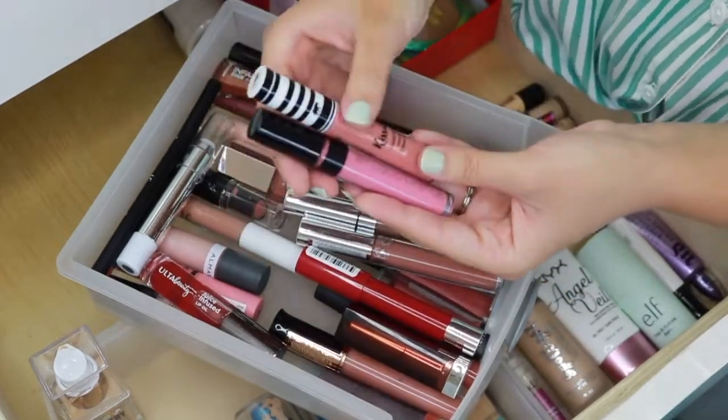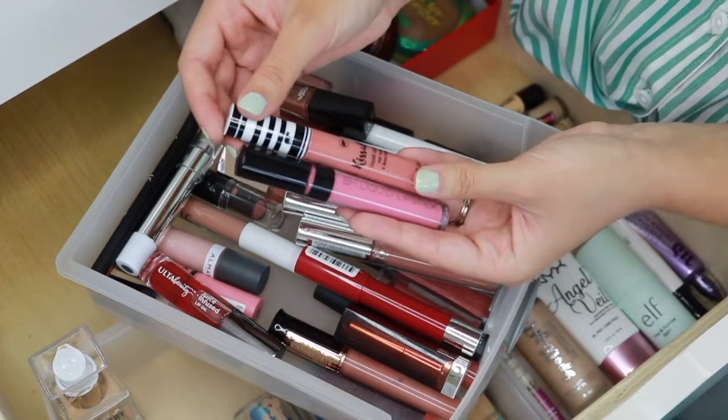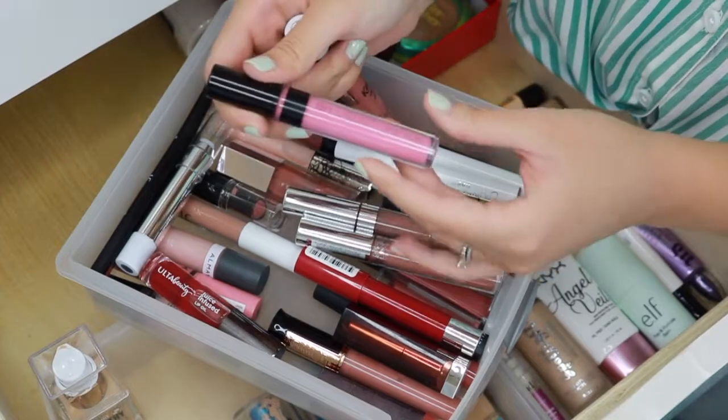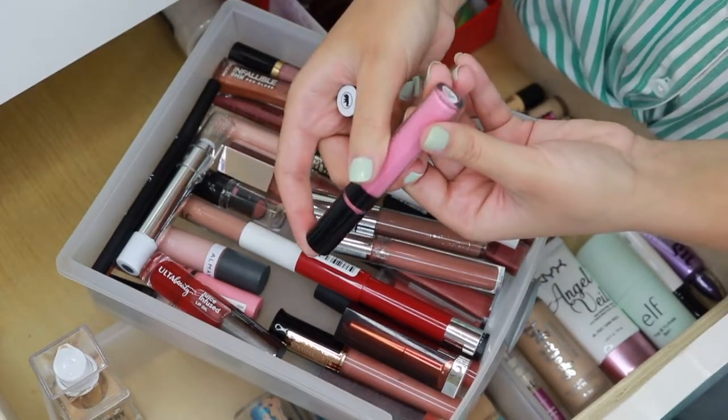I'm also going to get rid of these two. I talked about them in my products I wouldn't repurchase video. This is the Kokie Kissable Liquid Lipstick in the shade Champagne Problems, and this is the BH Cosmetics Liquid Lipstick in the shade Tabitha.